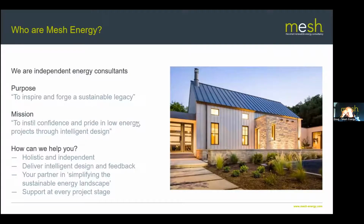I quite enjoy giving this one for reasons that I'll explain later. But just by way of a quick 10-20 seconds on Mesh Energy. We're an independent and holistic consultancy, based down in the south of the UK, but we do projects across the UK, Europe, the States, and increasingly further afield than that. Really what we're trying to do is work with clients, architects, and the wider design community to make sure that simply sustainable projects become more successful, and that we all get behind this and can drive some great low carbon projects through.